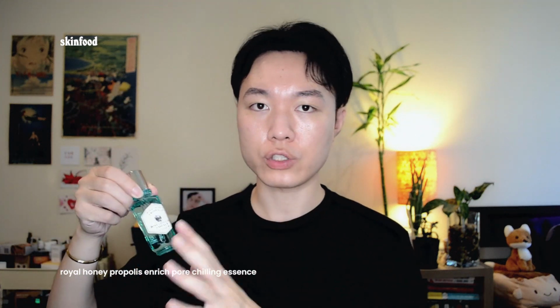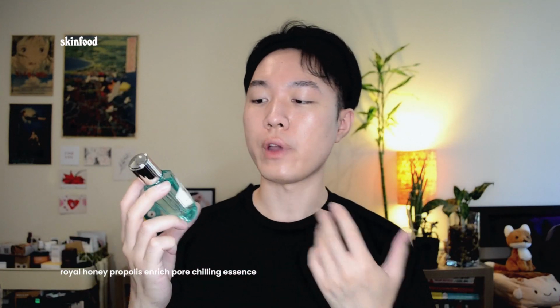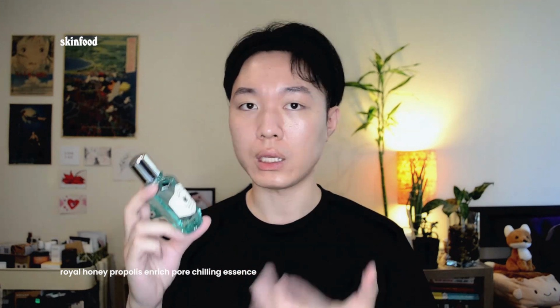I personally like the texture a lot. I like the original texture even more because it's so much thicker. This one is not as viscous, so it has a lighter texture on your skin. It's not as sticky as the hyaluronic acid serum here. Like I said, I don't know if it's going to be very effective when it comes to maintaining your pores. So far, the texture I really like.